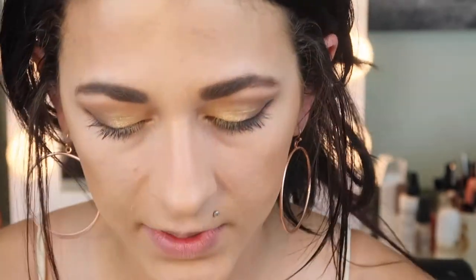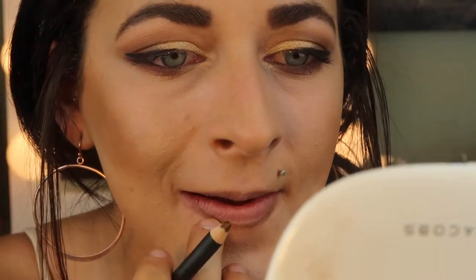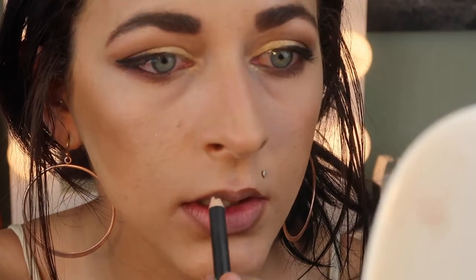Let's see here. I know I grabbed a pencil. Come on. All right, so I'm going to use MAC Cork. Hopefully it is not too dark for the lipstick, but we will see, right? I almost put this in my eyeball. I'm so pissed. My freaking sharpener sucks. So, I just wanted to see what it would look like with a darker lip liner. It is pretty nude. Or at least in the pictures it looks nude.